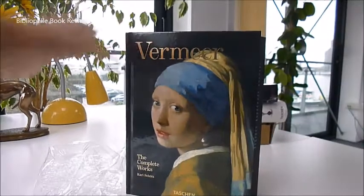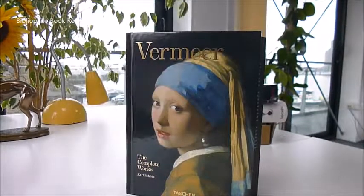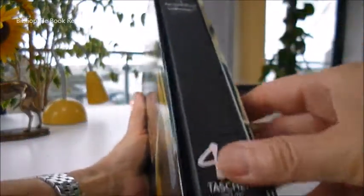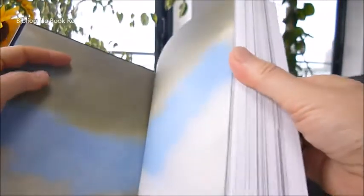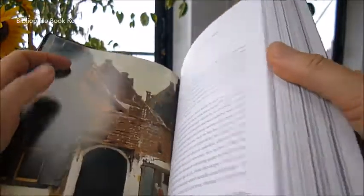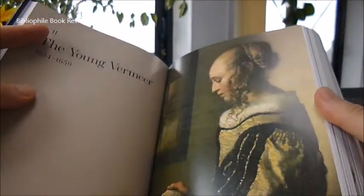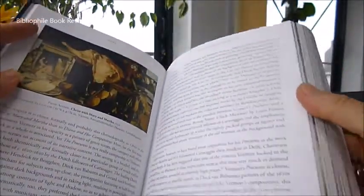Iconic image of the girl with the pearl earring. I've just taken the plastic off this lovely new Taschen 20-pound art volume. It's got a really interesting end paper design there to protect the covers, the page edges, and here he is. The epitome of the Dutch Golden Age, Vermeer.